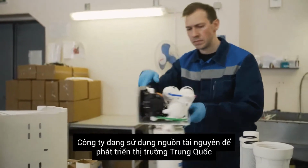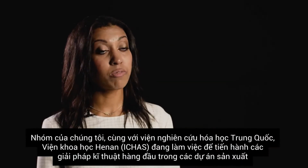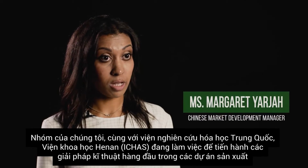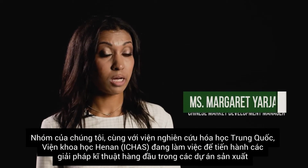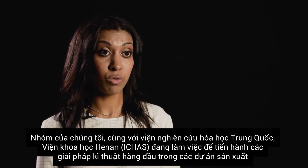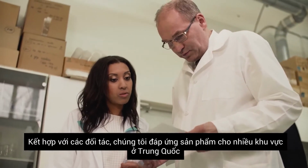The company is expending colossal resources for development in the Chinese market. We have a shared factory in China. Our team, together with the Chinese Institute of Chemistry, Henan Academy of Science, is working on implementing our leading technical solution in large manufacturing projects. Together with our partners, we are adapting our products for various regions of China.